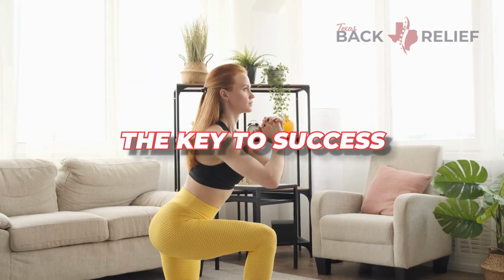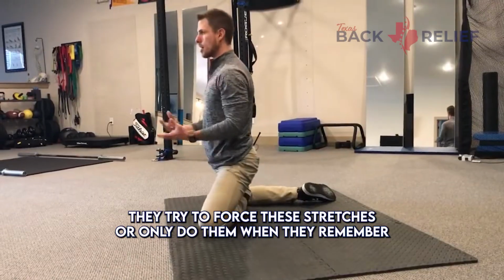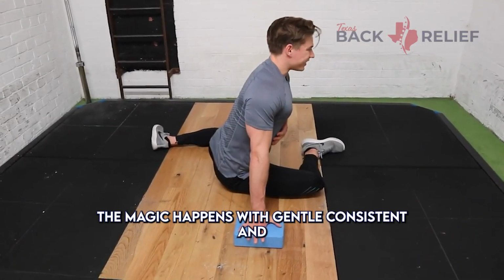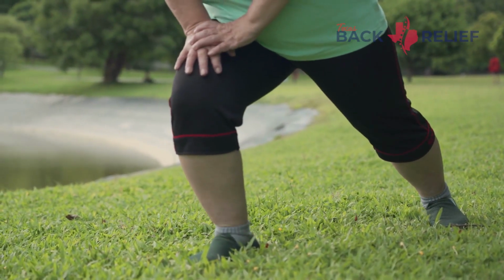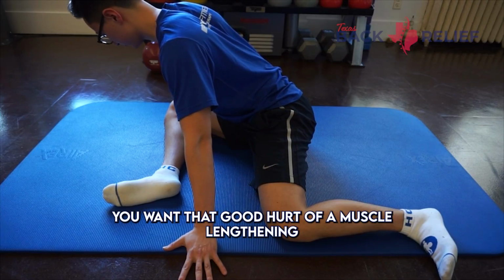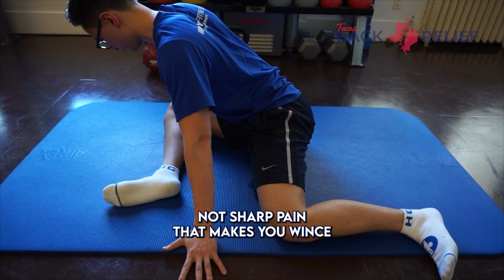The key to success. Here's what most people get wrong. They try to force these stretches, or only do them when they remember. The magic happens with gentle, consistent stretching. You're better off doing these for 2 minutes every day than trying to do a 20-minute session once a week. And remember, stretching should feel good, not painful. You want that good hurt of a muscle lengthening, not sharp pain that makes you wince.